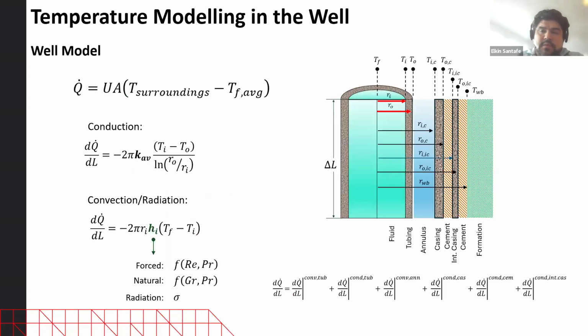So returning to our representation of the well with the layers, and considering the different mechanisms involved, we can express this heat as convective or conductive, depending on the region that we are crossing. So here is an example of what this sum of effects looks like, depending on the layer that we are crossing and the general equation that we apply to each of them.